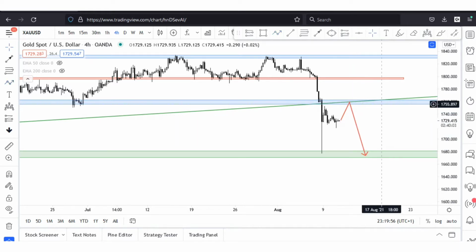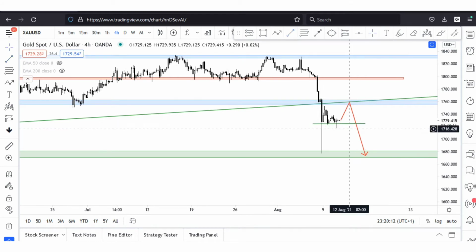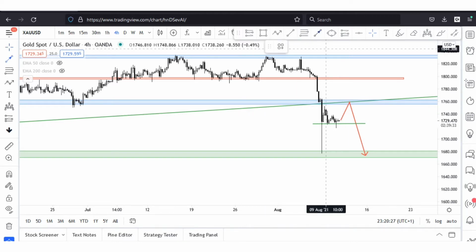So for me, before I can take any sell opportunities, even if price doesn't get to this level over here, I would wait for price to close below this level. So once there's a close below this area here, on the 4 hourly candle, once one of the 4 hourly candles closes below this area, then I'll be looking to take my sell trades from there all the way down to the next support level here.